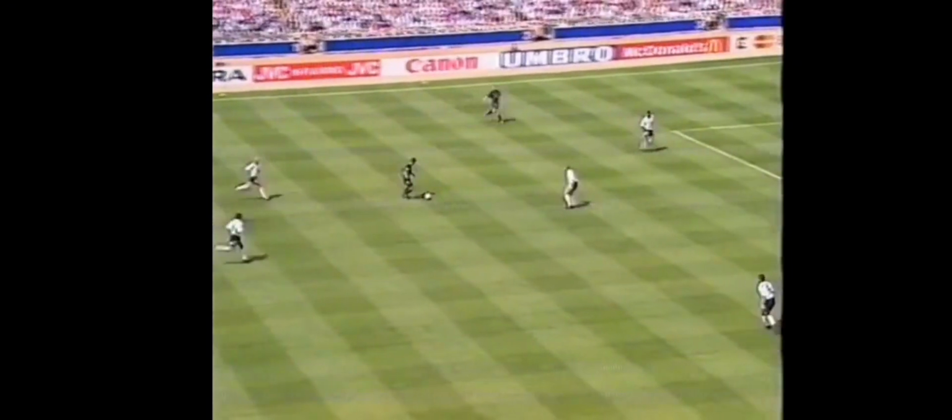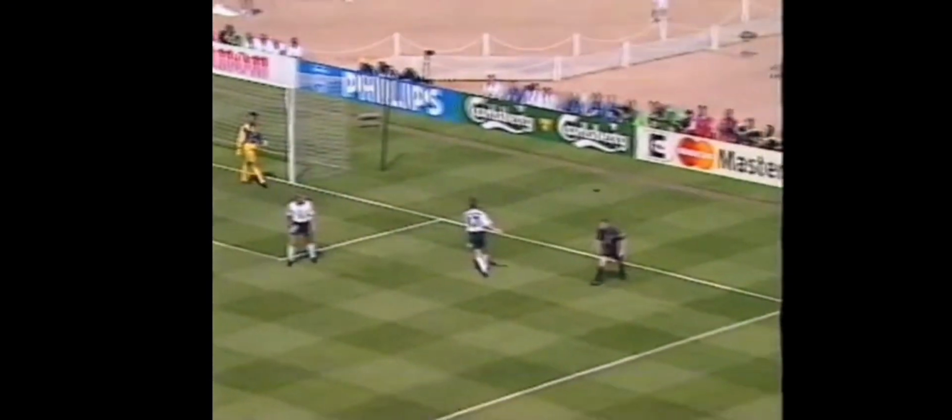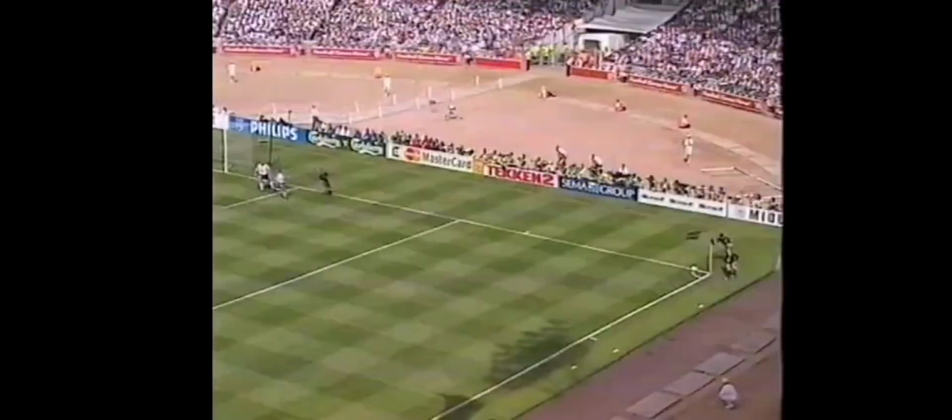McAllister's now over on this side, calling for it from Tosh McKinley. Here comes McCall in support. Look at Stuart McKimmie here. And it comes off Stuart Pearce. Scotland have their first corner. So Steve McManaman went to sleep there. McKimmie got behind the line.